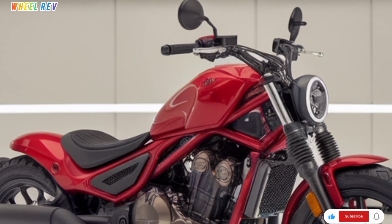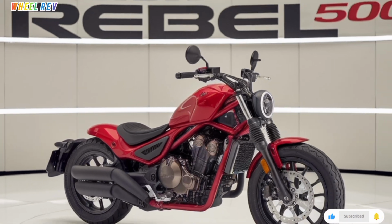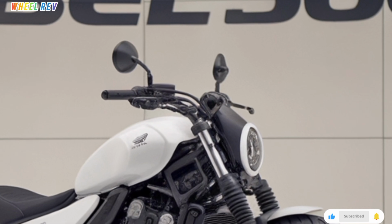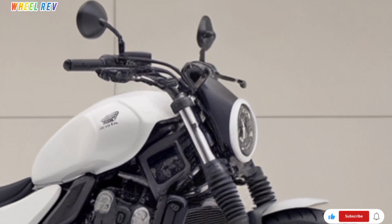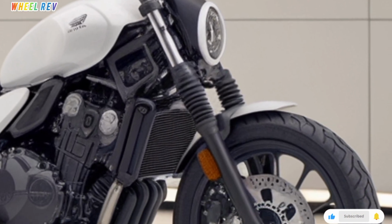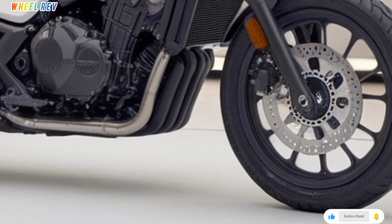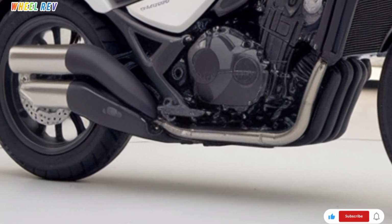The chassis setup continues the Rebel's reputation for agility in the cruiser segment. The tubular steel frame is slim and solid, keeping weight down and making the bike feel nimble when you tip into a corner. At the front, wide-set 41mm forks give stability and composure, while the rear twin shocks, now with upgraded bump stop rubber, absorb imperfections better than before.